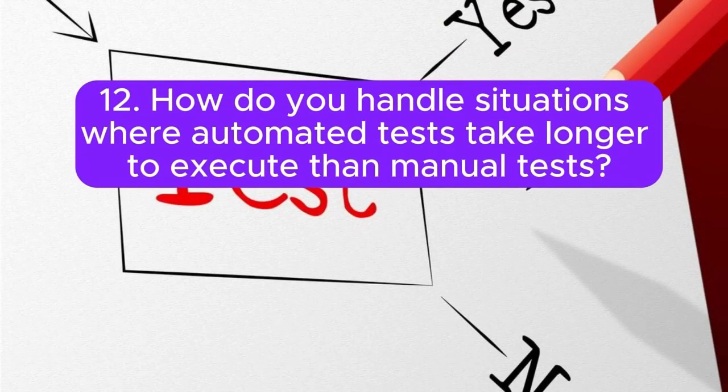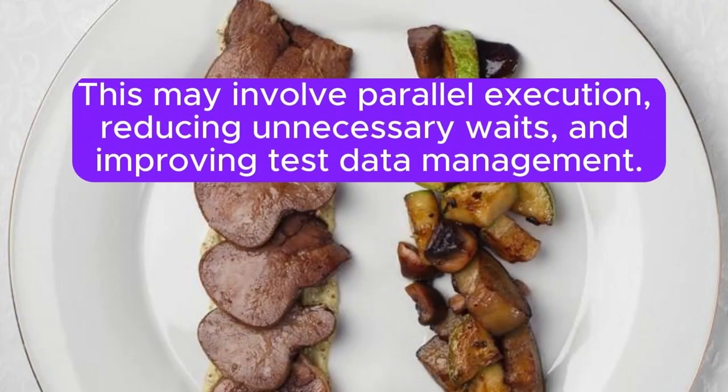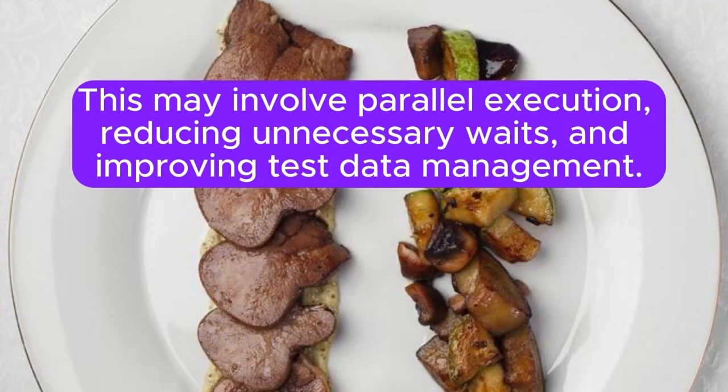12. How do you handle situations where automated tests take longer to execute than manual tests? Answer: in such situations, I analyze the test suite to identify bottlenecks and optimize the scripts for performance. This may involve parallel execution, reducing unnecessary waits, and improving test data management.